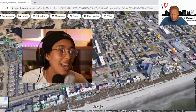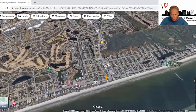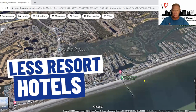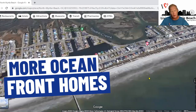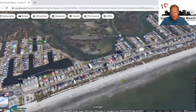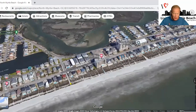Of course, as we continue to move up into North Myrtle Beach, we'll start to find ourselves a little bit closer to Cherry Grove. As you get into Cherry Grove, you're going to have fewer resort hotels. You're going to start to find more oceanfront homes or low-rise buildings on the oceanfront. There are a couple of high-rises, but not many. You're also going to find, from North Myrtle Beach through Cherry Grove, that just about every block or two you will have public beach access.